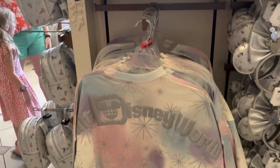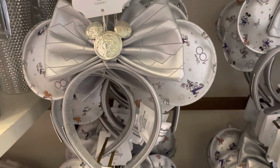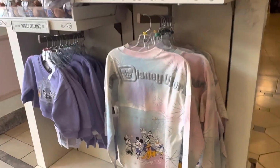And of course, this is the Spirit jersey. It's really cool. I'd love to get one. And of course, this is the ears. The ears are super cute. I like this tie over here. The Art Deco. Yeah. Really cool. Also got them for little kids as well.